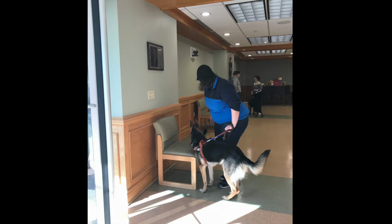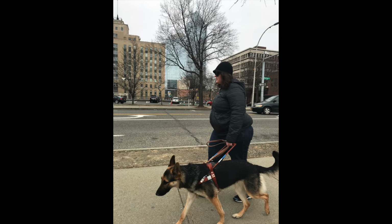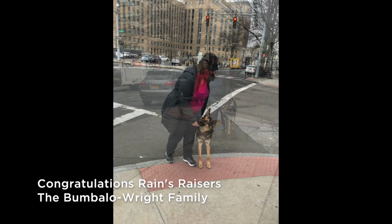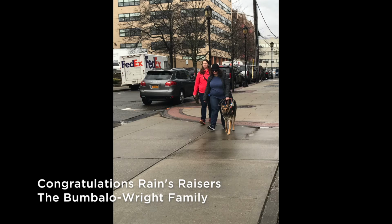Here the new team practices targeting at a chair in Alumni Hall. From their left side, we see Ashley and Rain walking down the sidewalk with the city in the background. As they step up onto the textured edge of the curb, Rain receives a well-deserved treat. Congratulations, Rain's Razors, the Bumpalo Wright family.